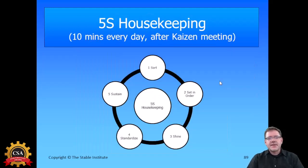So 5S housekeeping is the process of cleaning our environments. We do this for 10 minutes after we sit down from a Kaizen stand-up. These are the 5S, five different areas of cleanliness and organization: sort, set in order, shine, standardize, and sustain. You can think about this as a flow. What needs to be sorted first, then set in order, then shine, then standardize, and finally sustain.